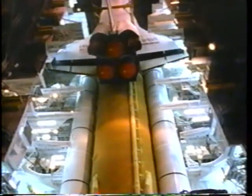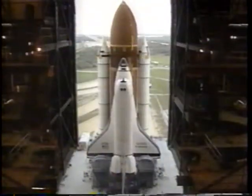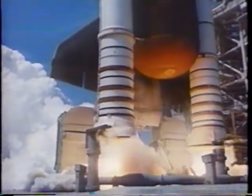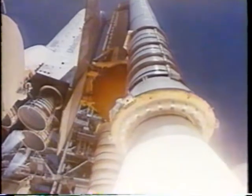Flanking the external tank are two solid rocket boosters, the SRBs, 150-foot-long tubes of solid, supercharged fuel encased in steel. The SRBs have been tested and engineered to provide 85% of the force required to lift the 4.5 million pound shuttle off the pad. They are the most powerful rockets ever built.